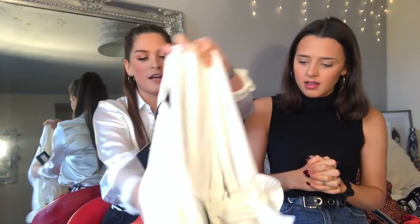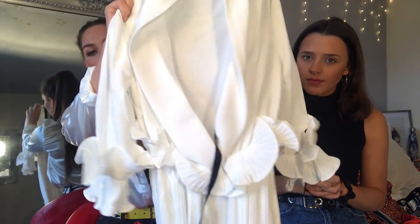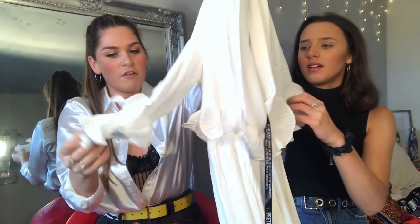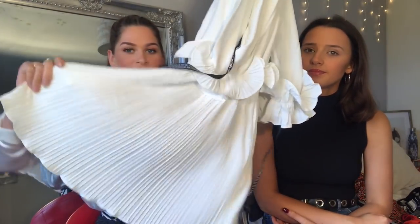Right, I got this in two different colours because I wanted to check for summer, what would be nice. So this is the dress, and it's got a blazer style front, and then it has, what's that flare called? That ruffle, I don't know. Ruffle, yeah. And then the bottom's really pleated. It's really nice. It's really floaty. So I got that in the white, and I also got an orange. I think the orange is such a pretty colour. Could you imagine in summer with a really nice tan?